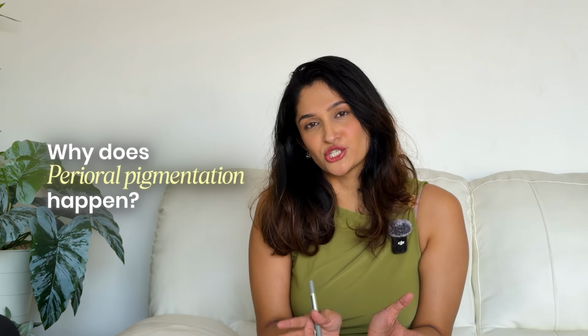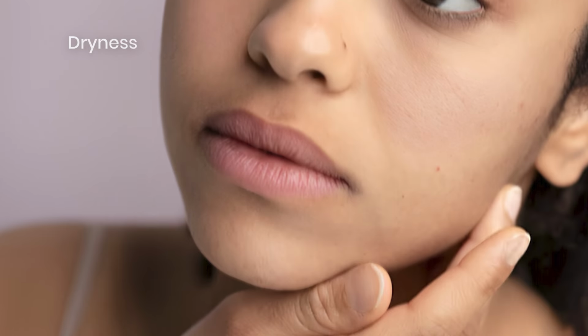I'm Dr. Tanvi Vaidya. I'm a consultant dermatologist and we're going to be breaking down perioral pigmentation today. Now, why does perioral pigmentation happen? The most common cause, I would say, is dryness. Every time our skin gets dry, this is a very common area that gets drier than the rest of your face and it starts looking darker.